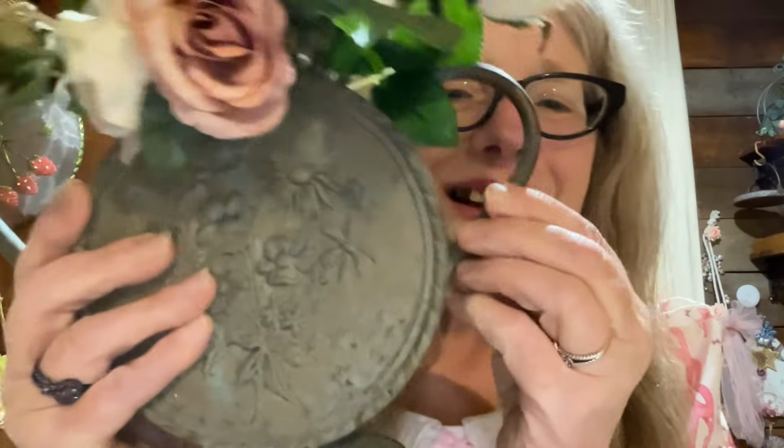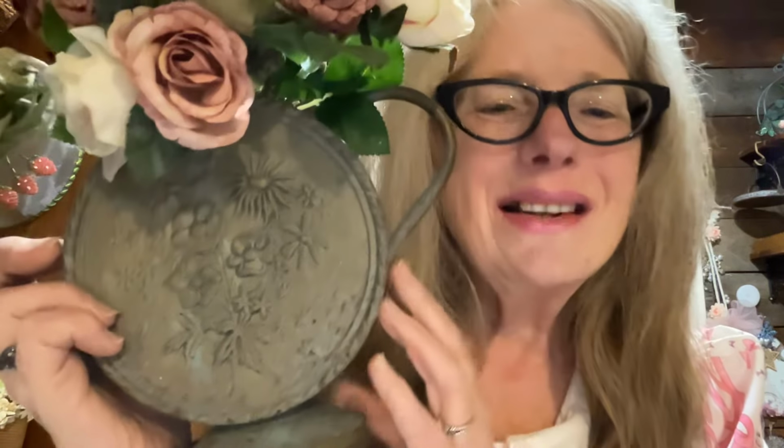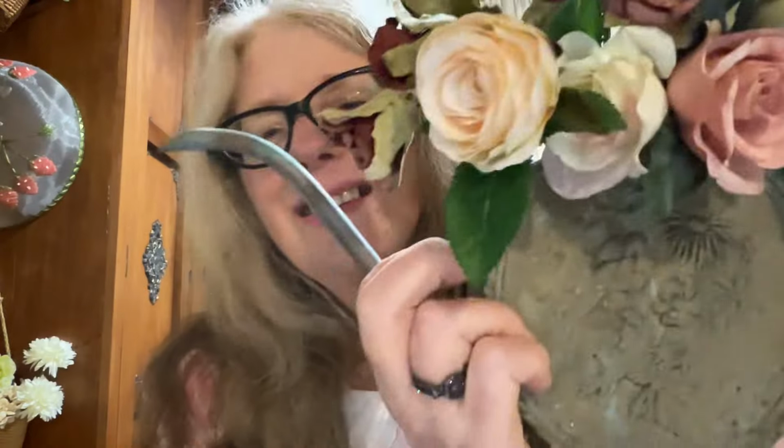I think this might be made in England. Okay, I can't see in a hurry, so I'm not sure, but it's old and it's interesting. Doesn't really matter where it was made, but it's sometimes interesting to know. But it's just lovely. I really like it. It's really cool. Got lots of interesting things to show you. Some of them very old, some of them not so old.